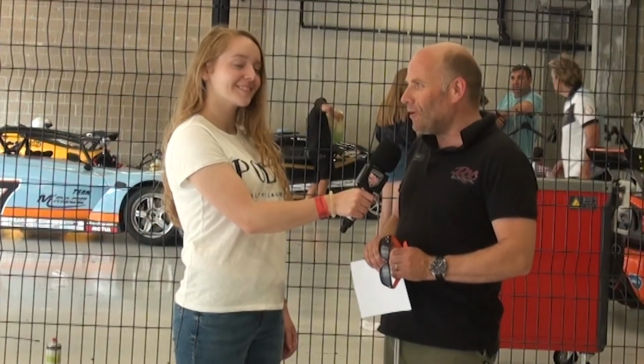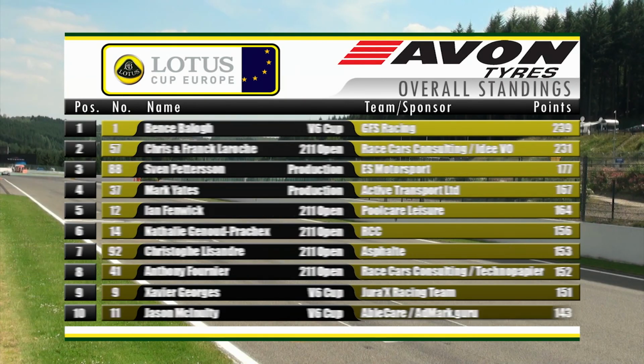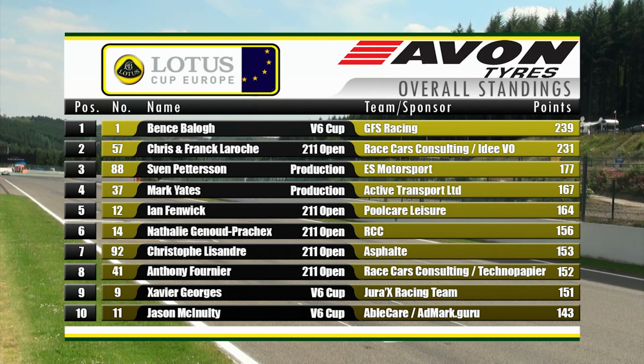this good third place. Some great racing here at Spa means that Ben Spaller is through to the overall lead of the championship. Christopher and Franck Laroche continue to lead 211 Open, but Ian Fennick into second in class with Natalie Genoux-Praché third. In production, Sven Pedersen has extended the lead over Mark Yates to 10 points.